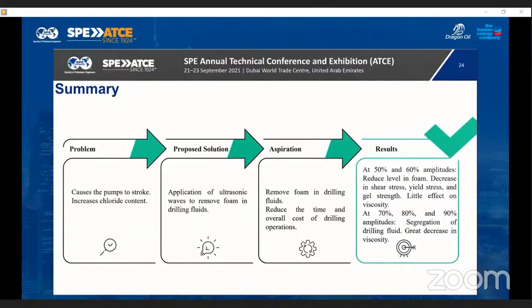Amplitudes of 50 and 60% show the same trends, which is reduction of foam within the fluid, and there is also a decrease in shear stress, yield stress, and gel strength, with little change on the viscosity of the fluid, showing positive signs that this method can be an effective method of removing foam.